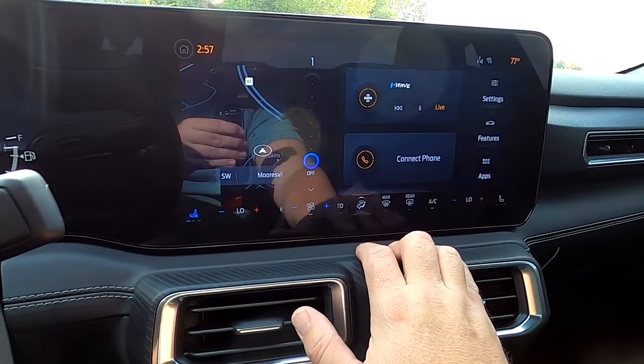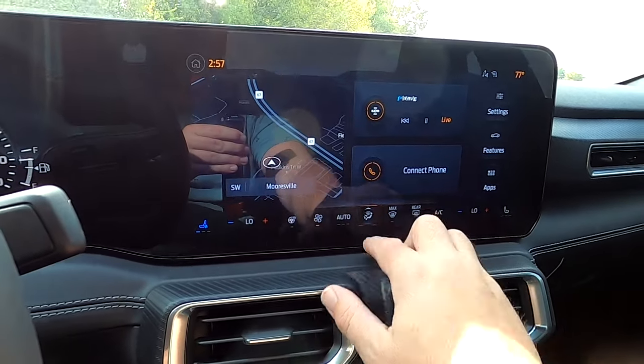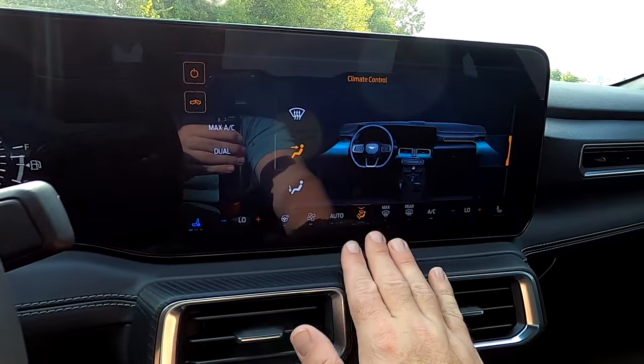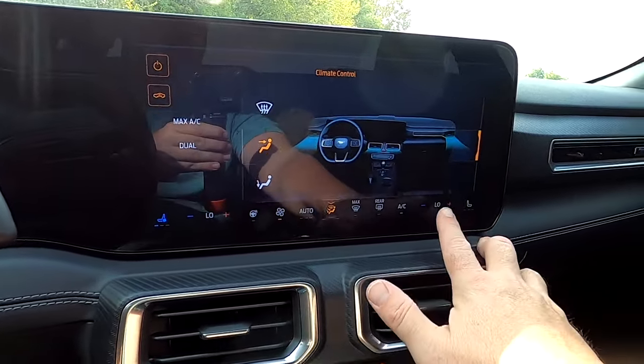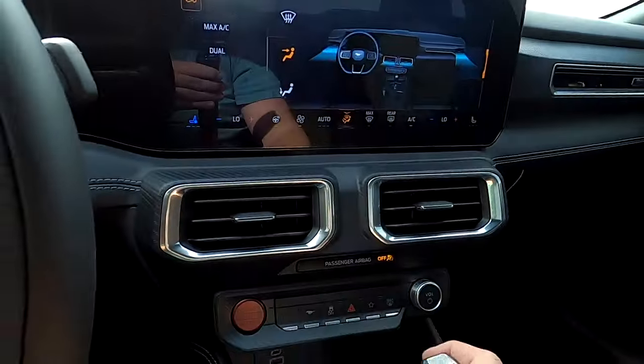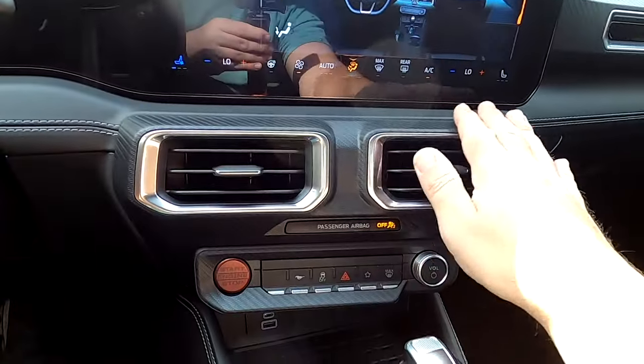And then, of course, you have your panel distribution here. And it just shows where everything is at. Max AC, dual AC, all that kind of stuff. Passenger side controls there. All right, moving down. Air vents here in the center.